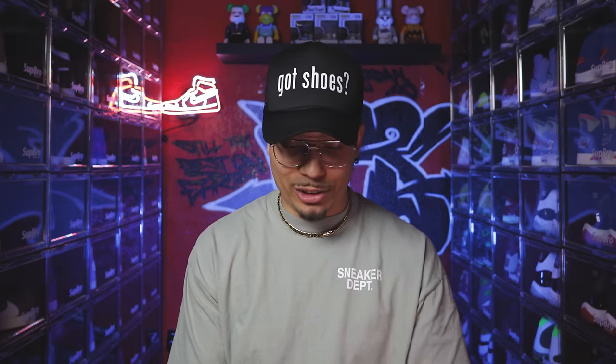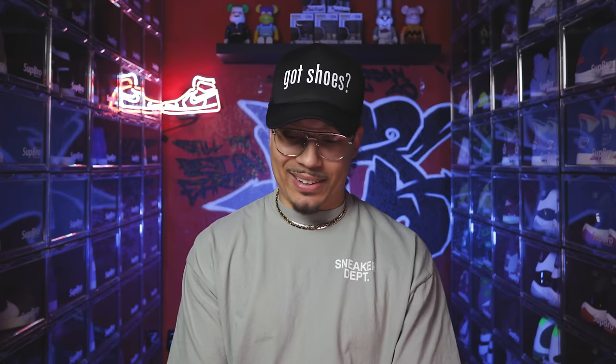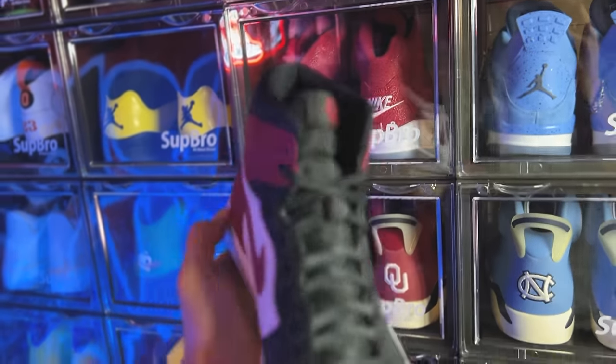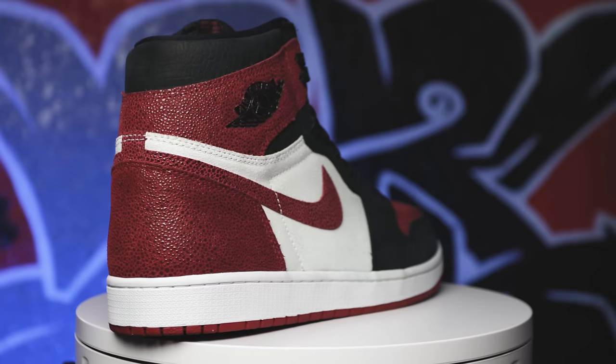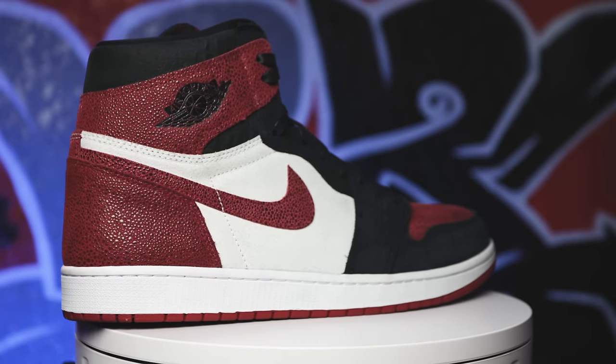And speaking of materials, before we take it to the next Chicago color blocking style shoes, these things are nice. I talked about it earlier with the UNCs and the Florida Gators, but I have the Oklahoma Air Jordan 1s as well. Nike Air on the one foot, Oklahoma on the other. Great shoe. Stingray, croc, you got the distressed leather. Man, it's hard to pass up on these, bro. I got these for a good deal.